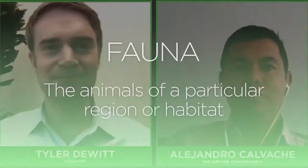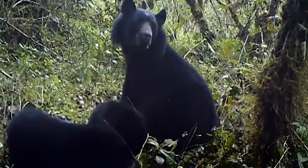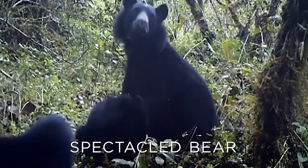So we've talked about plants for a while, but Alejandro, can you tell us a bit about the animals that we would see in this region? Absolutely. You are talking about fauna, or the animals that we can see in the region. The spectacled bear is South America's only bear species.